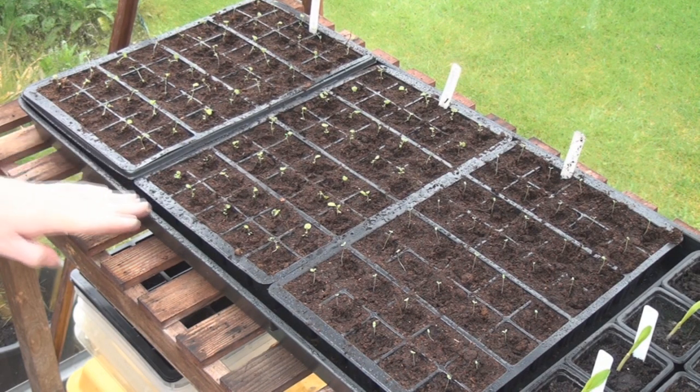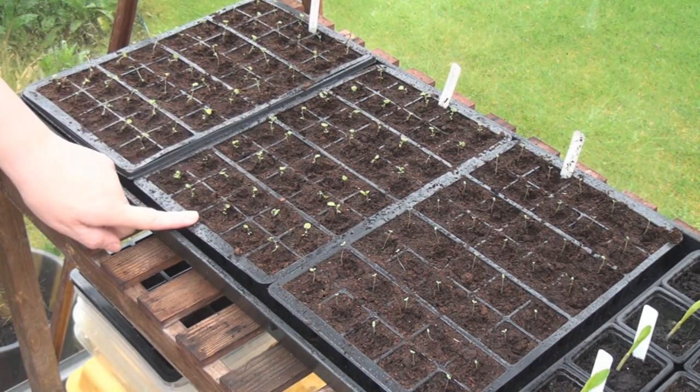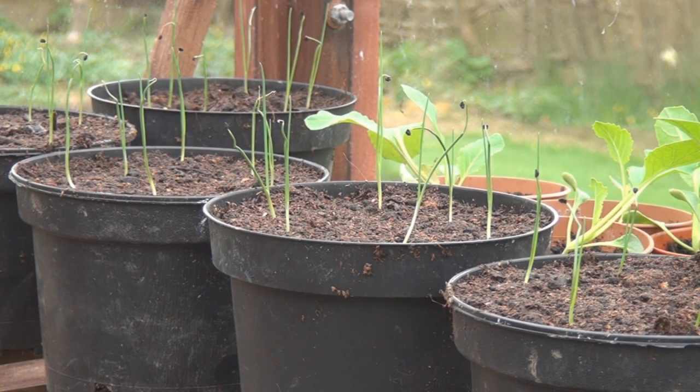I spent a couple of happy hours during the week pricking out my blue lobelia, purple lobelia and night phlox. Yes, there are some boring bits of gardening because gardening isn't all about wearing black turtleneck sweaters and rolling around the garden with a spade in your hand. I also pricked out a load of leeks, 30 in fact.